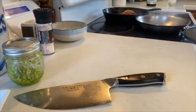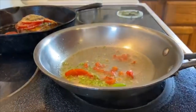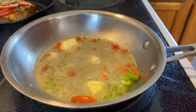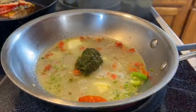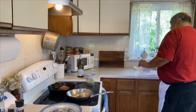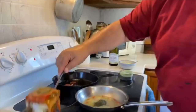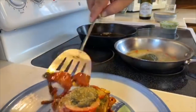So then, what I have is some. There's a little bit of butter left over here. We're going to put in there and make our sauce. And something nice and light. And then put the pesto in. You know, we don't want to cook that pesto too much. Want that vibrant color. And then so we have our pesto tomato. A couple more tomatoes.